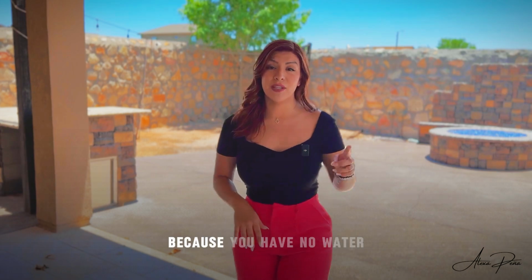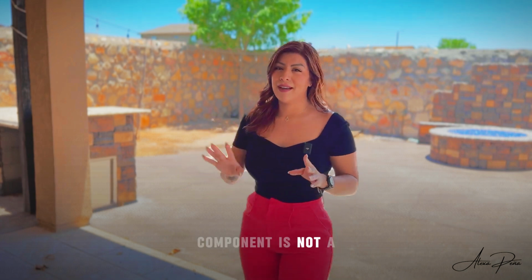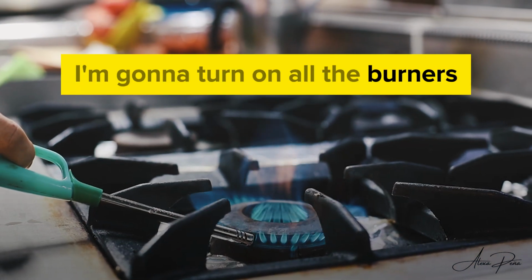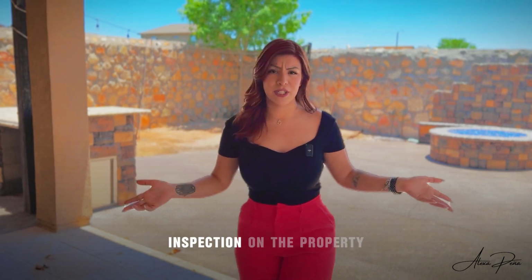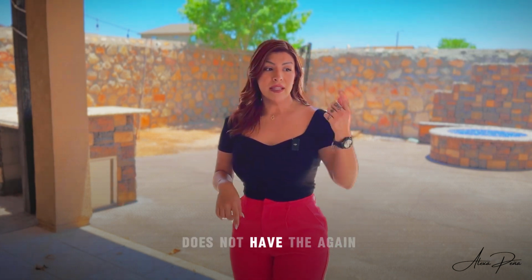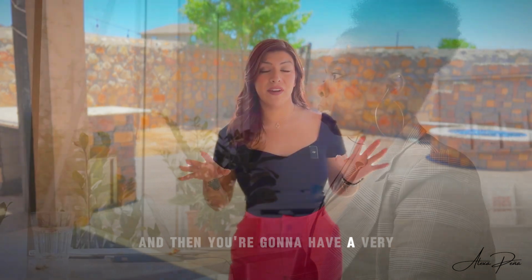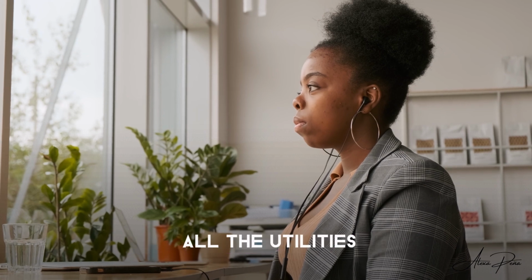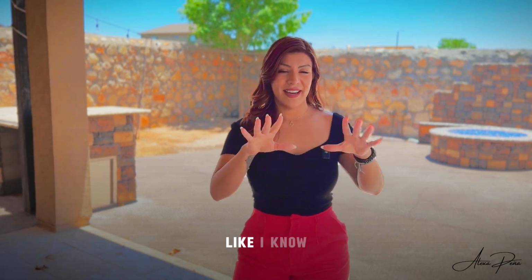And the reason for that is because you have no water, you have no electricity, and maybe the gas component is not a huge deal at the beginning, but it definitely can be. If you have somebody like myself, I'm gonna turn on all the burners to see if it's working. And even when you do the inspection, when the buyer comes in and says, hey, I'm gonna do an inspection on the property, I love it, I wanna see what's going on, if the actual inspector does not have the utilities turned on, they can only inspect most of the things, and then you're gonna have a very, very upset buyer, because now they have to resend the person because you turned off all the utilities.